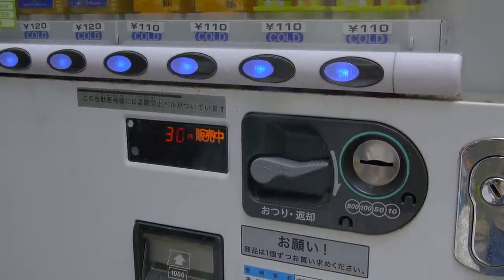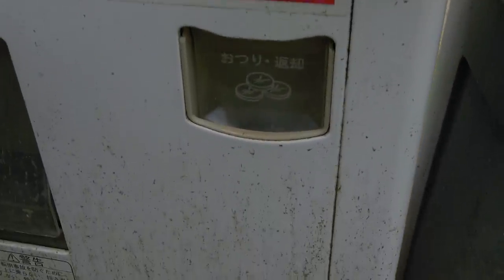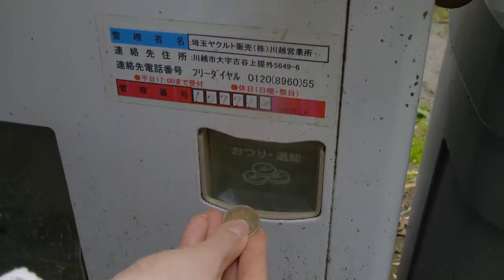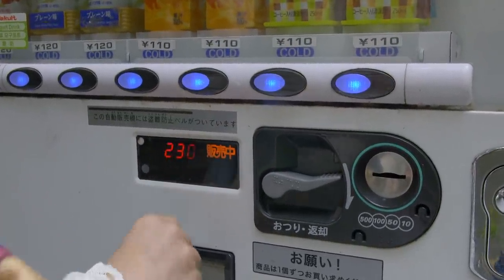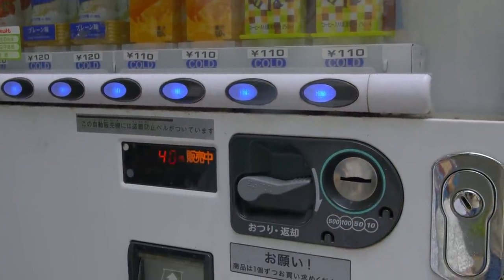You can fill this one up. Oh! We reached the limit on this one. Huh. 23 is the limit on this one here. No!